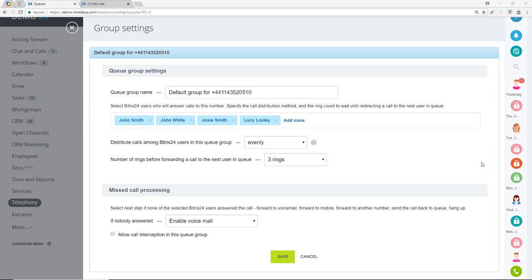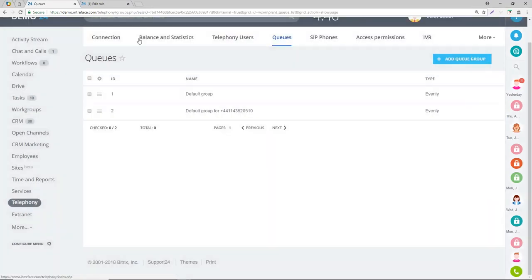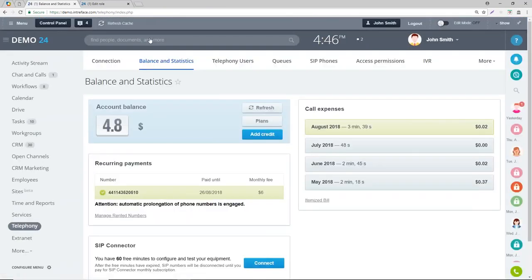Is there a fee for you dialing out on the mobile application? It would just use your credit that's available within your Bitrix account. So the mobile application is really exactly the same as dialing in the Bitrix system. You'll be able to always see your account balance, and you can have it automatically top up if you reach a certain level as well. So, yeah.